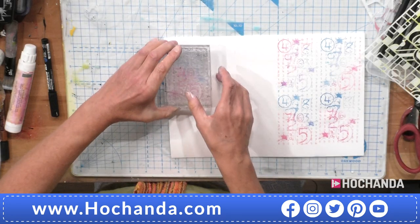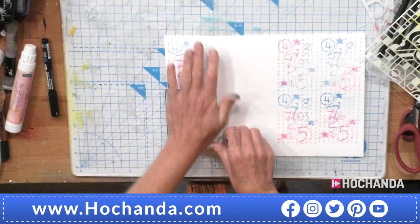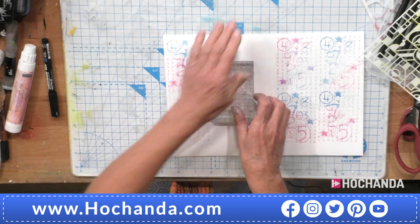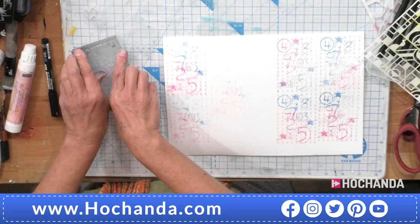Still got ink on there. I've spritzed on there because, of course, I can clean my stamp on paper. So you need to make sure you're not wasting it because that's some really nice printing on there. Obviously, that's going to be a different project. This is the side I'm working on currently.